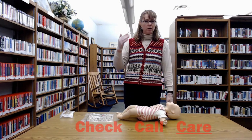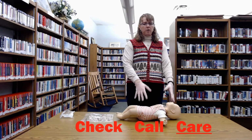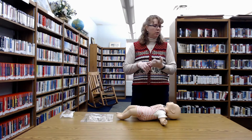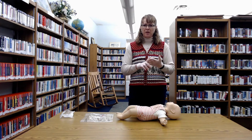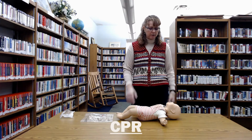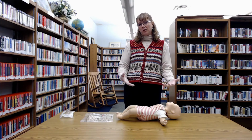So check, call, care. So I check the scene, I check the individual for responsiveness, for breathing, and for bleeding. We do not check a pulse anymore. We find that the average person really kind of stinks at it, and it's really not necessary. If they're not breathing, then we know that we're starting CPR, and that's the care. So CPR, first off, I'm going to show you how to do it.